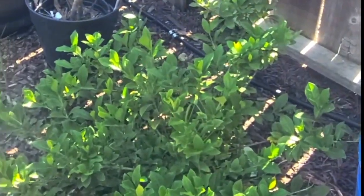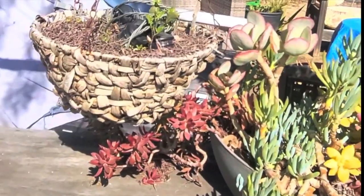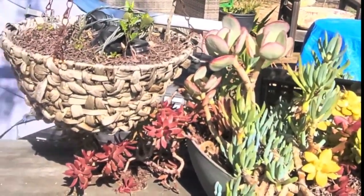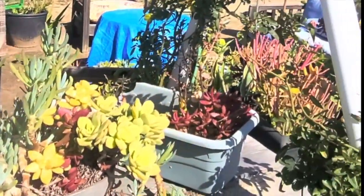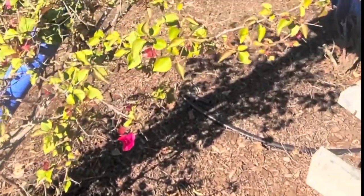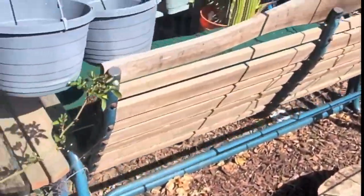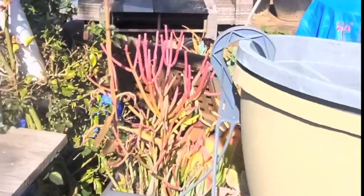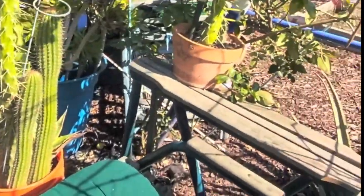Got gardenia here. On the back side is our fire pit area we call Kilauea. We've got all of our succulents and tropical things here, and some climbing roses and some bougainvillea, which are kind of dormant right now. And then we've got roses that again need to be trimmed, and lots of succulents going on.